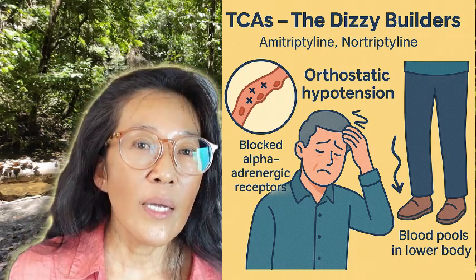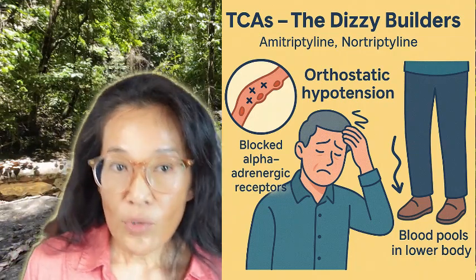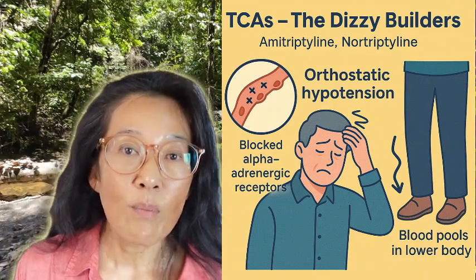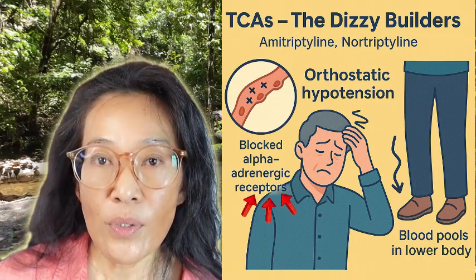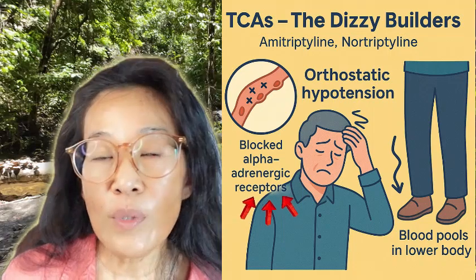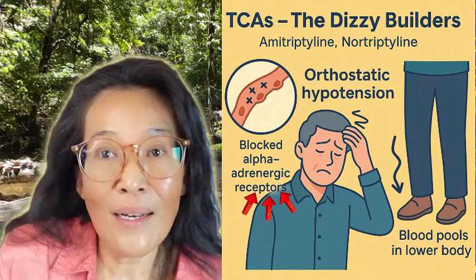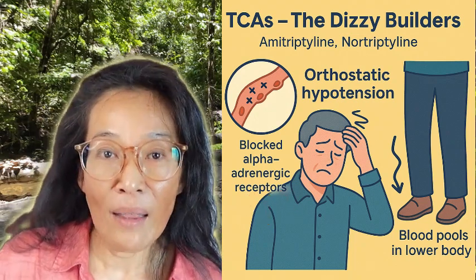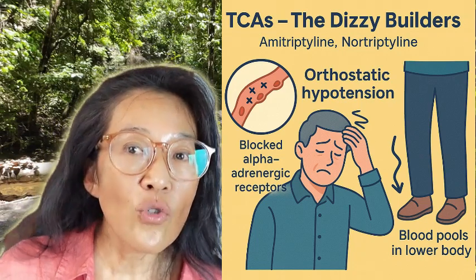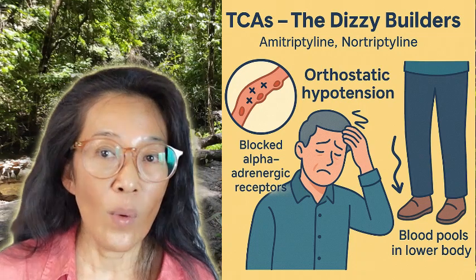And here's the science behind that orthostatic hypotension. Interestingly, the TCAs block what's called the alpha adrenergic receptors. These receptors normally help your blood vessels respond quickly when you stand up quickly, keeping your circulation steady and balanced, and preventing sudden drops in your blood pressure. Without this signal, you can imagine what happens.